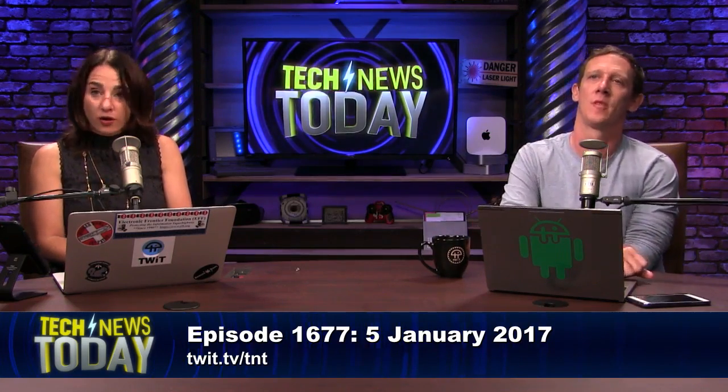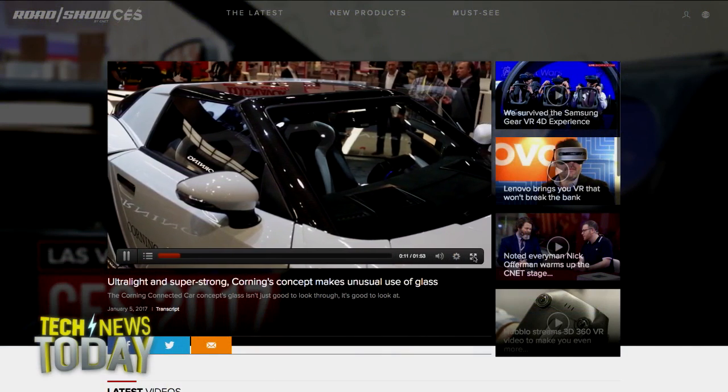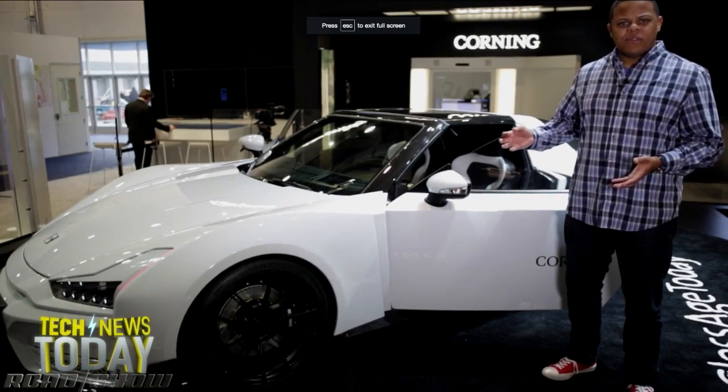Absolutely. Corning is not just for casseroles anymore. Today at CES, Corning released a concept car made of Gorilla Glass. It's not made entirely of glass, although that would be bananas. But a lot of the car is made of glass. Now, if you live in a warm climate, this may immediately conjure the feeling of a sweaty road trip. But Antoine Goodwin from CNET had a chance to sit in the concept car. He says the glass is electrochromatic, which means it lets light in when you want it and keeps the sun off you when you don't want it.